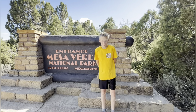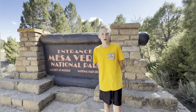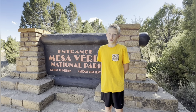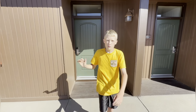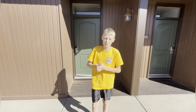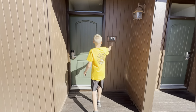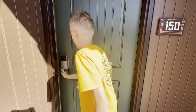We just made it to Mesa Verde after a 4-hour drive. We're about to go check into our lodge and see what the lodge has to offer for food. Let's go. We are staying at Farview Lodge. It was a crazy drive up here. We are on top of the world. I'll show you that once we get to our view. We are staying in number 150. Let me show you the inside.